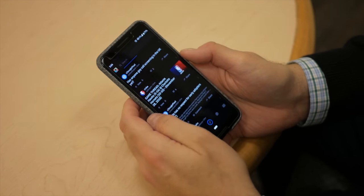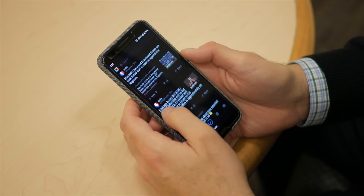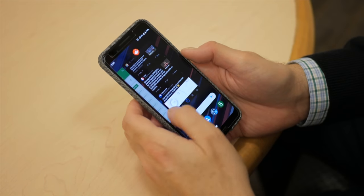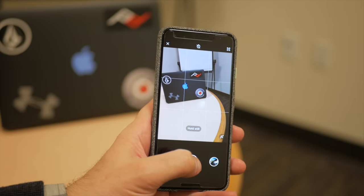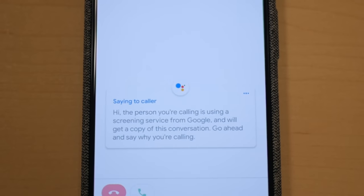And speaking of software, now that smartphones are approaching hardware parity in terms of good screens, reliable cameras, and top-tier processors, software is how Google intends for the Pixel 3 to stand apart from the pack. Features like Night Sight and Top Shot in the camera and call screening show that Google is looking to add value in areas that can make a difference in buyers' everyday lives.